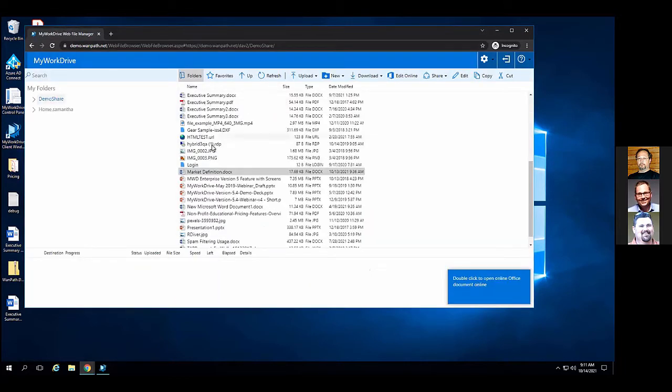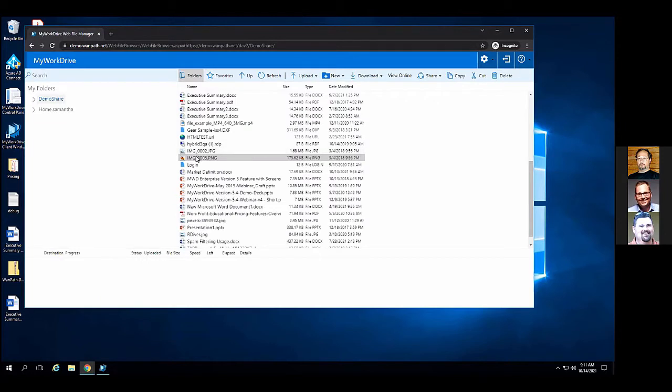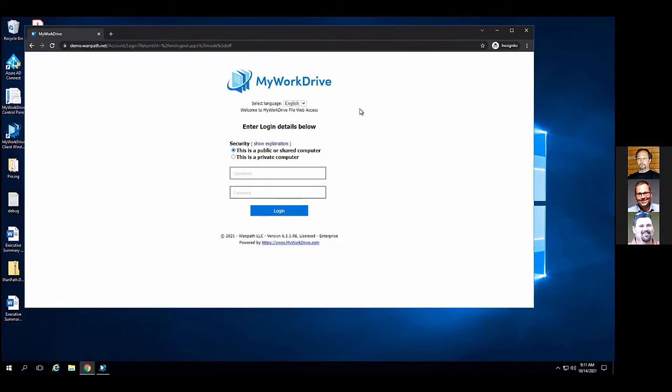And of course, any other file type you want, we have a built-in viewer for. I could just view it online. It just works. I've got downloads and right clicks and things. Rick's going to go through a bunch of the rest of these features later on to talk about how that stuff works. But if I log in as a user who has DLP enabled, which I'll show you after I show you the map drive, how that works.